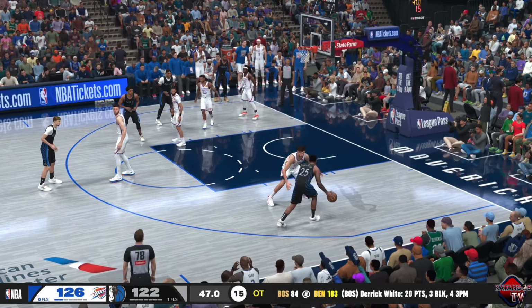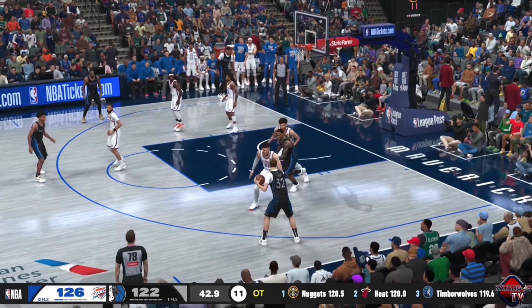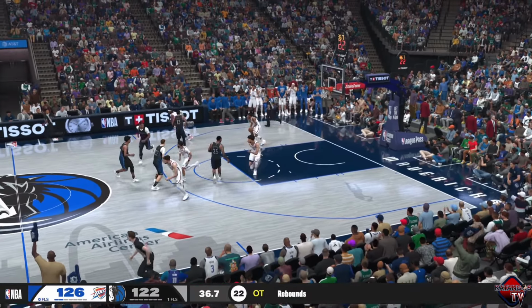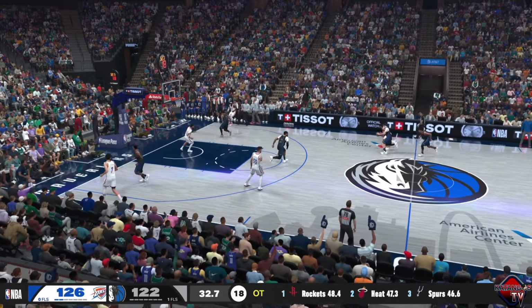Washington. Flagg outside. Washington a screen. Takes a 3. Oh, it doesn't go. I understand why he took the shot. They need the points, but that's just not a good look.